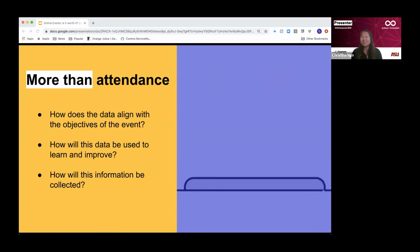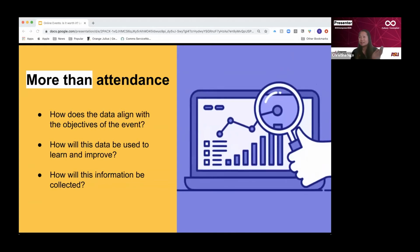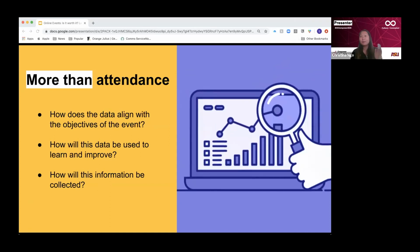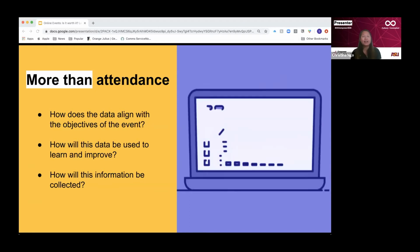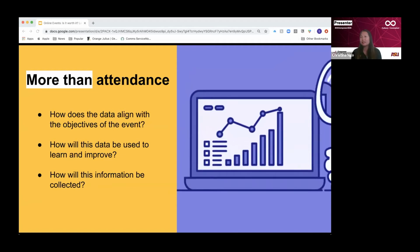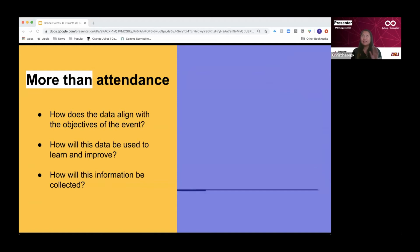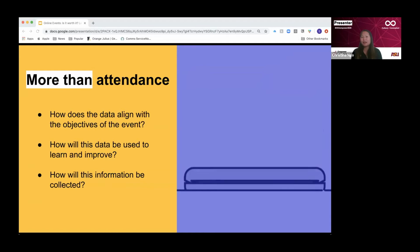And then also think about social media engagement, or even the Slack that we're all a part of. Are people having conversations? Are people chatting right now in our Zoom chat? And then also think about what happens as a result of your event. Are people building new connections? Are they starting new programs or initiatives? So really, yes, we care about how many people are attending the event, but you can't just focus on that one number.